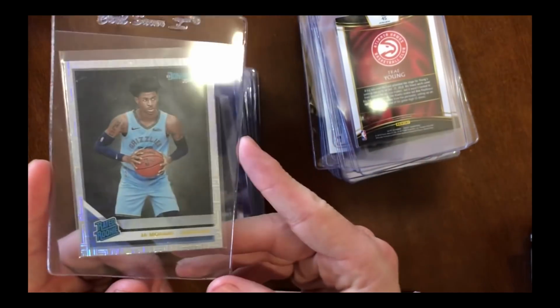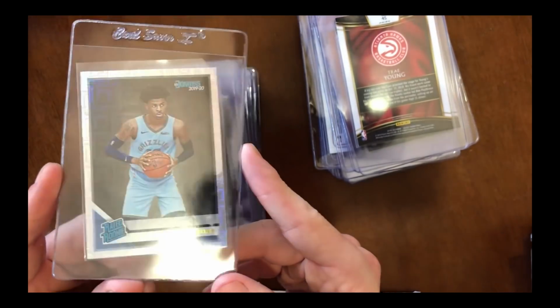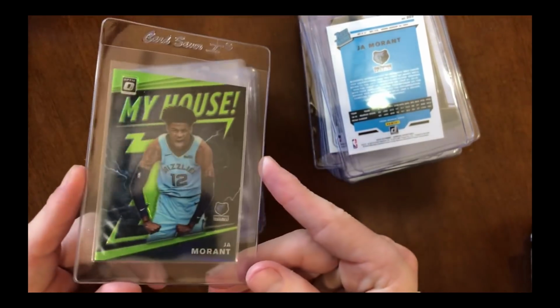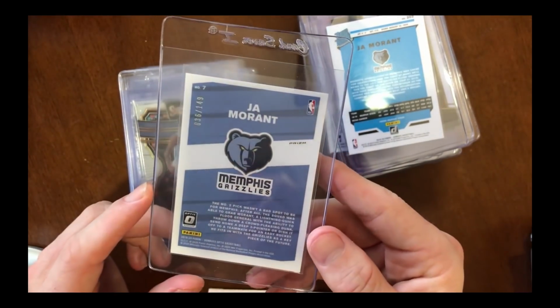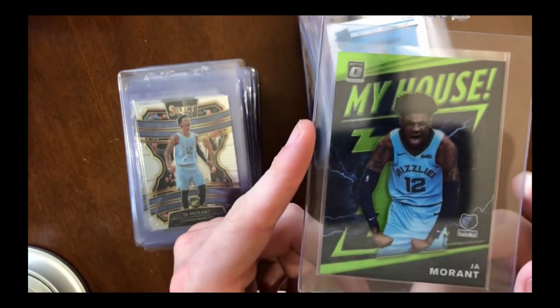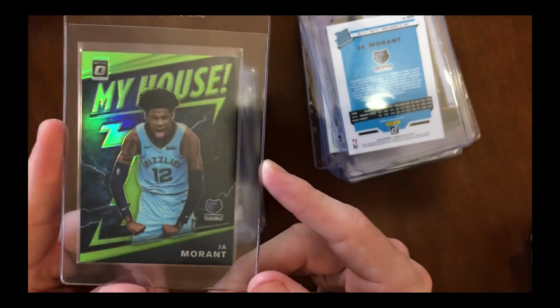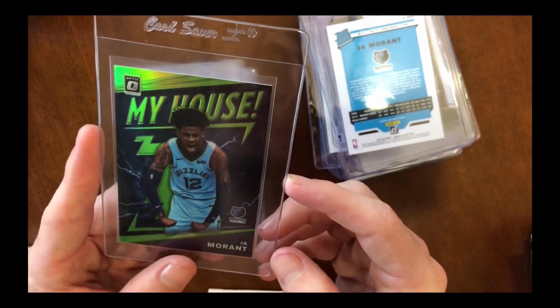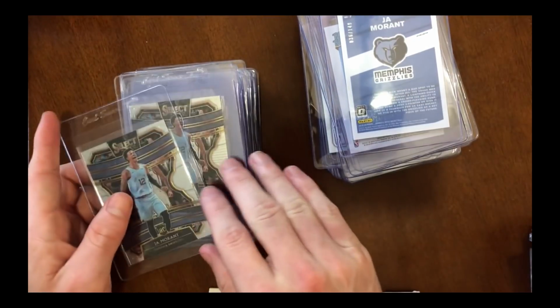Now we go into my Jaws. So Ja Infinite. I've graded a couple of these previously. We're still at PSA. Then I also got a My House. This is a parallel, the lime green parallel, numbered to 149. Very, very sharp. I love this insert. This is one of the best inserts Panini has ever made. Ever. Such a cool card.